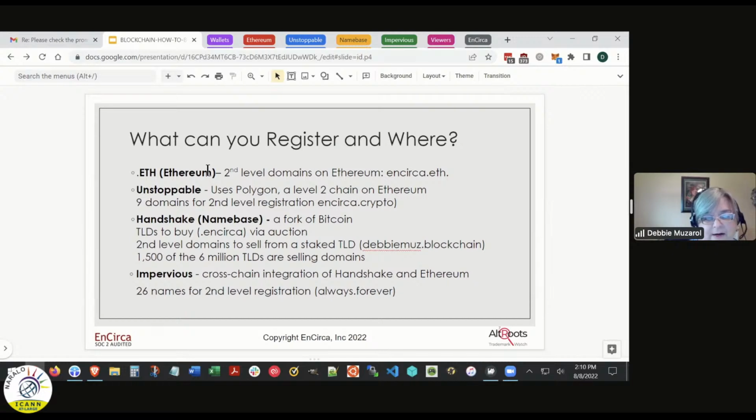What can you register and where? So we chose the top four. With Ethereum, you can register second level domain names, encirca.eth, for example. You can register 9 domains for second level on Unstoppable, like encirca.crypto. There's also .www and, like I said, 7 others, and we can go through those. We'll see them. All these tabs are links to the registries.